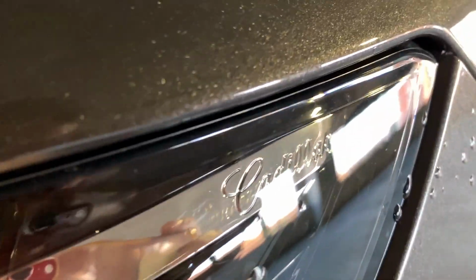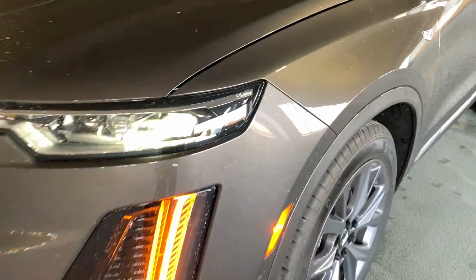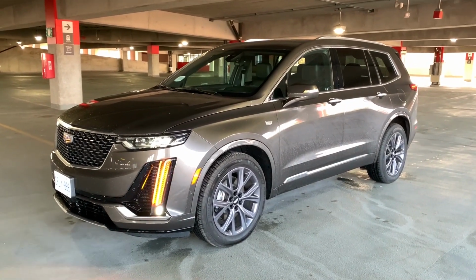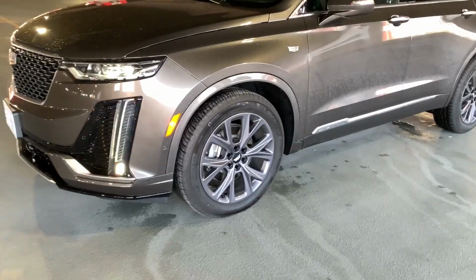I like the little subtle design lines in here. Nice LED lights. And that little bonus perk, it says Cadillac on the inside of the housing. So pretty nice move there. I love the color. It's, I believe, mocha metallic or metallic mocha, one of the two. It looks great from here, but yeah, it's mocha metallic. It looks pretty good. Let's take a quick look at the wheels.